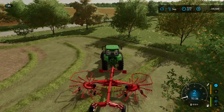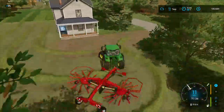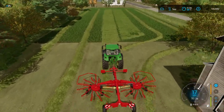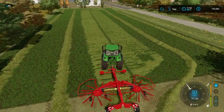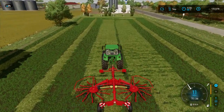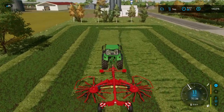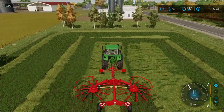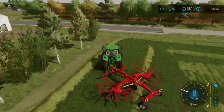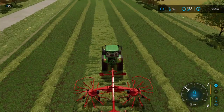We'll just get this little piece here. And we'll spin back around and finish off the field. And then we have the fun task of baling it. But like I said, since we're not getting cows, it's not on my priority list. But we have nothing better to do, so we might as well do it.